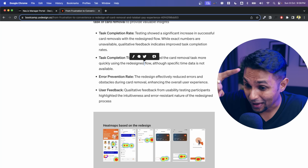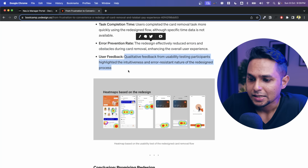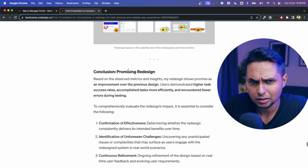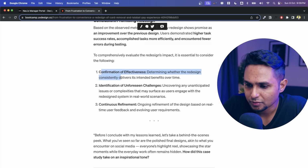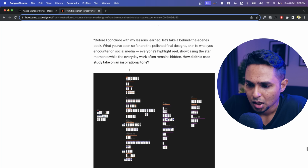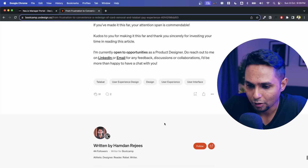The redesign effectively reduced errors and obstacles. Sure. Quality feedback from the user testing participants highlighted the intuitiveness and error resistance. Sure. You've definitely reduced confusion. Conclusion: promising redesign based on the previous design, higher task success. Okay, it's essentially summing up. Confirmation, effectiveness, determining whether the redesign consistently delivers. Okay, identification, enforcing challenges. Right, this is your screenshot of all of them. Lessons learned. I think that's the end of it.